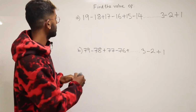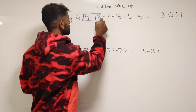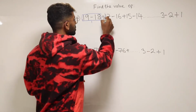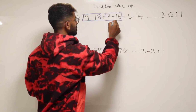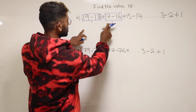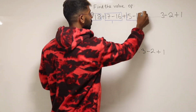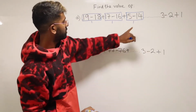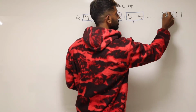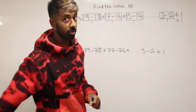With each pair of numbers, if we just pair these off, 19 take away 18 is just the same as 1. And then the next pair of numbers along, 17 take away 16, that's also just 1. So actually, all of this here is the same as just 1 plus 1 so far. Then have a look at the next pair, that's also another 1. And obviously there's going to be more pairs in here, all the way down to this pair over here, which will be another 1. And then we've got to add an extra 1 on the end.